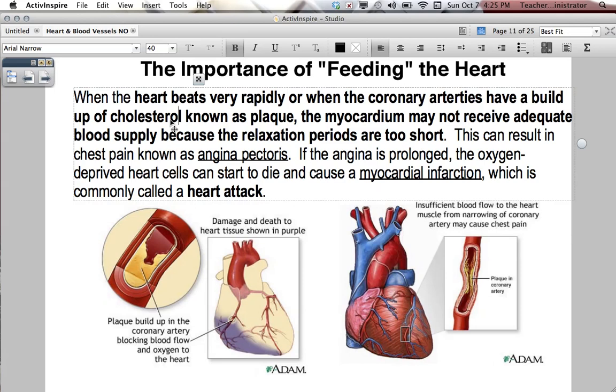And so angina, if it happens too long, can eventually deprive your heart of the oxygen that it needs and the nutrients that it needs, so the cells can start to die. And this is called a myocardial infarction, which is commonly known as a heart attack. So you can actually have part of your heart muscle die. As you can see here, there's a buildup of plaque in this artery right here, and so it wasn't able to feed these parts of the ventricle, and so part of the heart dies.